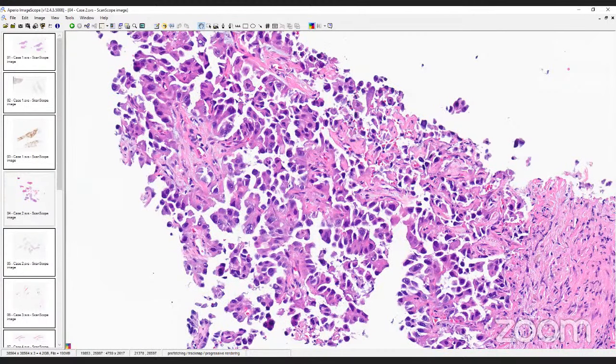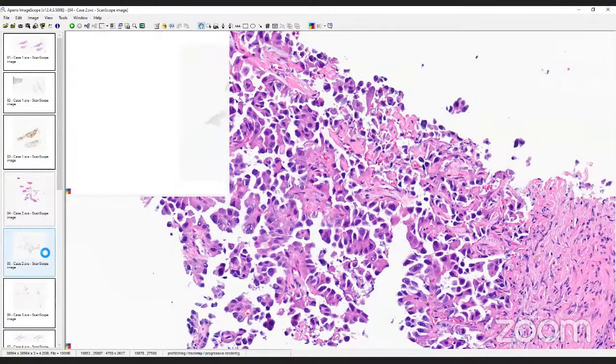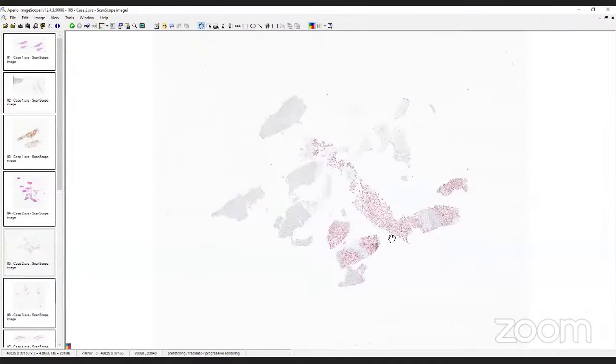And so I ordered a CK7, a CK19, a PAX8, WT1, GATA3, and TTF1 and Napsin. Basically, I was trying to rule out genitourinary, gynecological, and lung tumor. And the stains that came back showed us this.